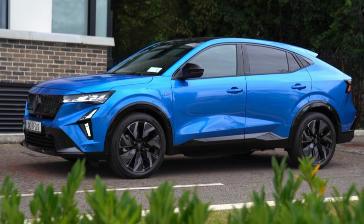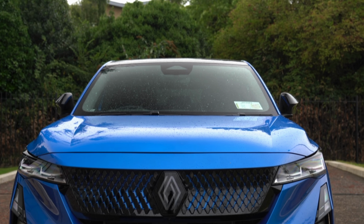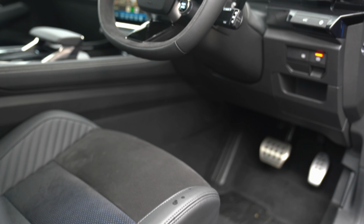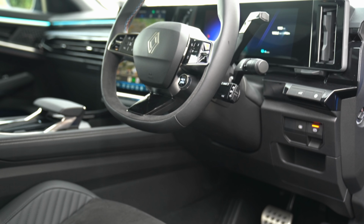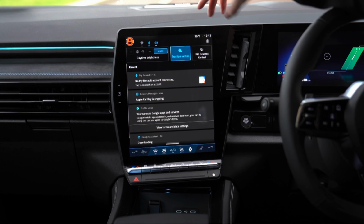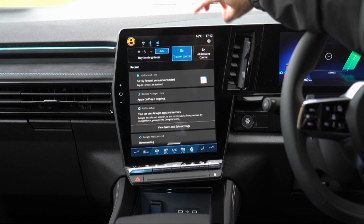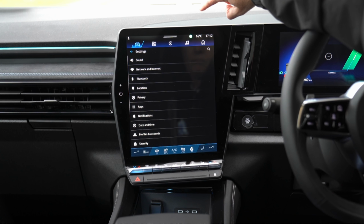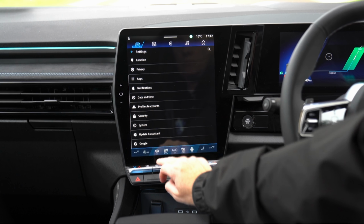Renault's all-new Rafale is up against tough competition with Peugeot's 3008 and the Volkswagen Tiguan. Inside, it's similar to the Austral. The infotainment uses a 12-inch portrait touchscreen and 12-inch digital driver's display running Renault's version of Google OS. It's sharp and responsive, while the menus are always quick to load and intuitive. Wireless Apple CarPlay and Android Auto are standard fit, but on long journeys I'd highly recommend using the wired connector.